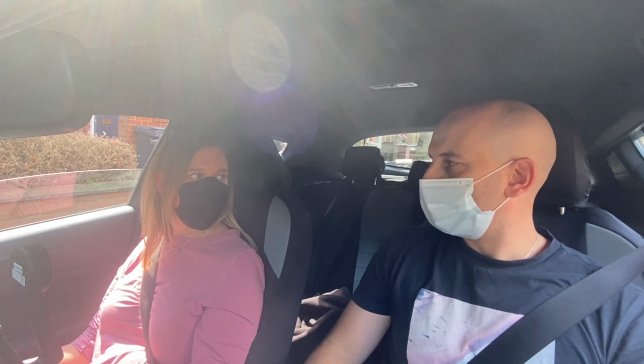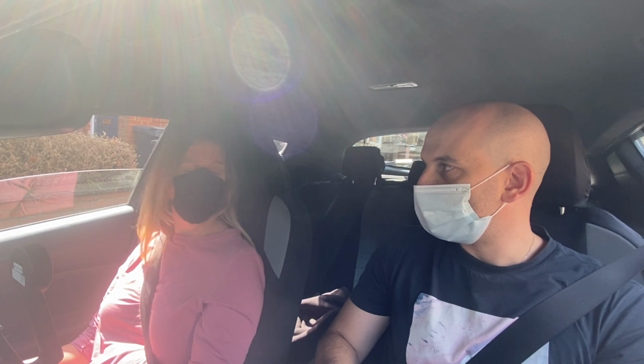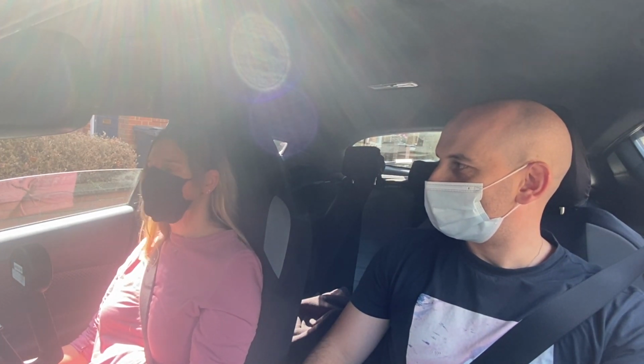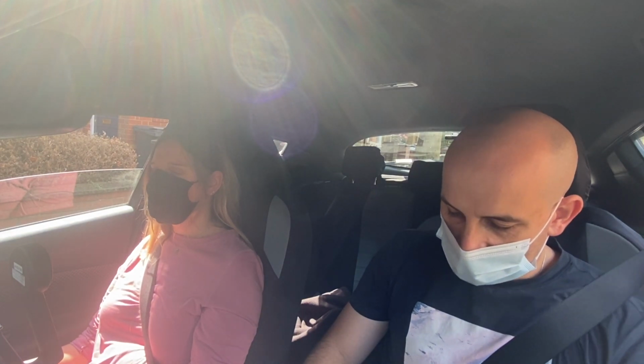And there's no need, because they're not even attempting to go. So take the dominant position. What happened later on, you then pulled into the left-hand side too early, and then I had to take control of the car, because we were going to hit that silver car as well.